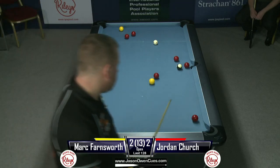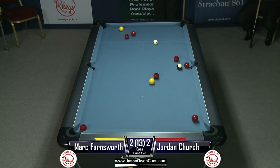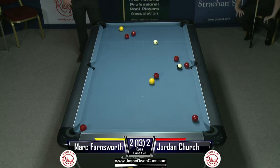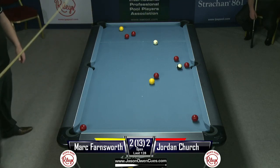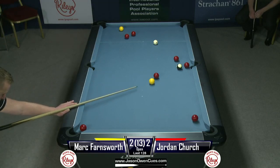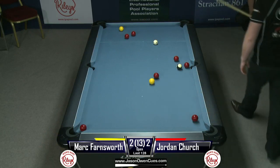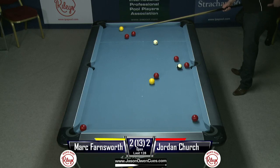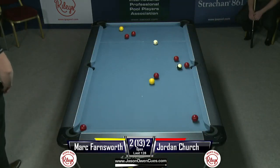So Jordan's just keeping the shackles on Mark in this frame, and now he's got his awkward balls out in the open. One passes to the left and the other one goes to the opposite, so he's kept Mark in a position where he can't win the frame. I might be tempted to play some side off the top cushion and try and flick that yellow into the top left. He's not really got many other options, and the door's closing in on him on this frame, so he's got to do something soon, because the way the balls are situated, Jordan will make light work of clearing them up.